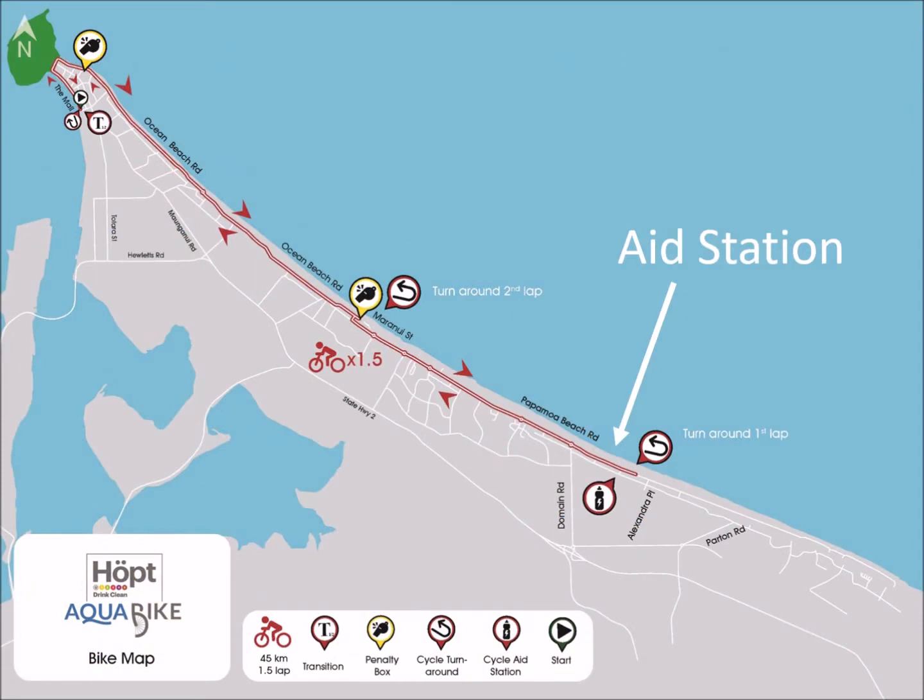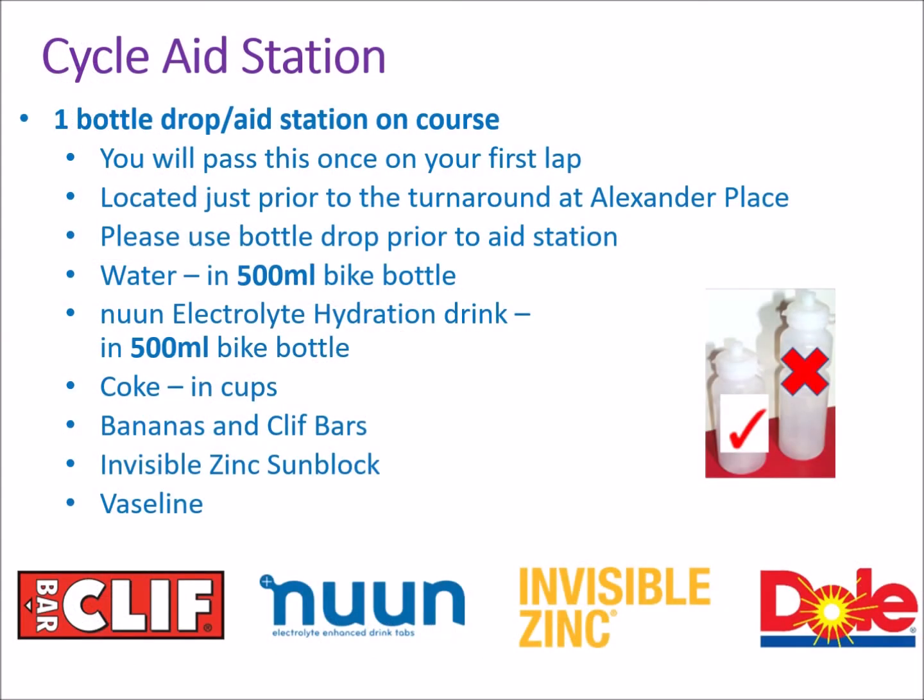The Cycle Aid Station. There is one aid station on the bike course, which is located on Papamoa Beach Road, just prior to the turnaround at Alexander Place. You will pass this aid station once on your first lap only.